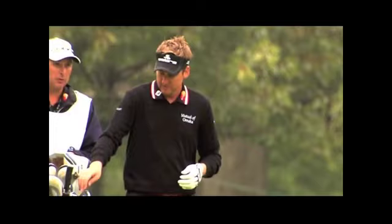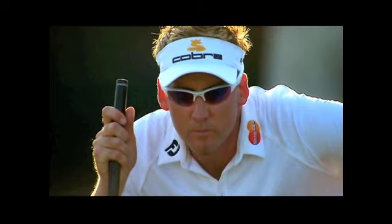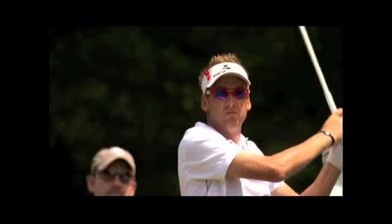Despite the absence of a PGA Tour victory on his resume, Poulter catapulted from 42nd to 11th in the world golf ranking by the beginning of the 2010 season, his resolve and persistence never wavering. From England, Ian Poulter.